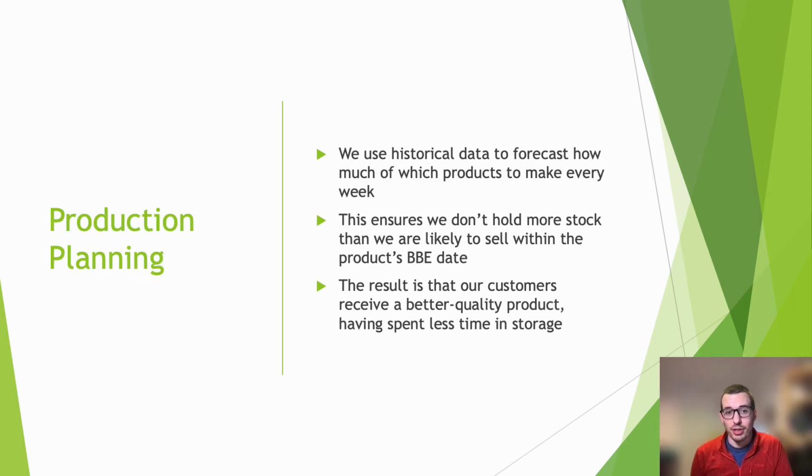The next thing is production planning. We use historical data to forecast how much of which products to make every week. This ensures that we don't hold more stock than we're likely to sell within a product's best before end date. It has been the case in the past that too much of a specific product was made, and it resulted in products being wasted as they were unable to be sold after the end of their BBE. So using historical data and forecasting accurately means that we can make enough of a product for it to be a cost-effective production run, but not so much that we won't sell it and end up wasting it.